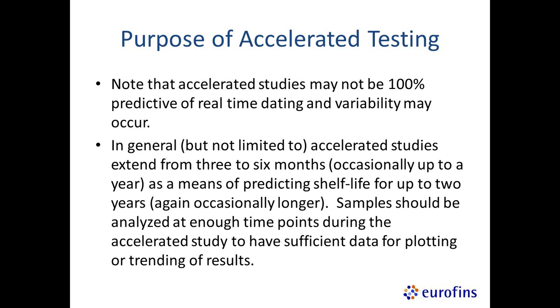If you use the ICH guidelines in general, but not limited to, accelerated studies can extend anywhere from 3 to 6 months and sometimes up to a year as a way of predicting shelf life for up to 2 years, and again, sometimes longer for your more shelf-stable products. And what you want to do during that period is analyze the product enough times to get sufficient data for plotting and trending of your results.